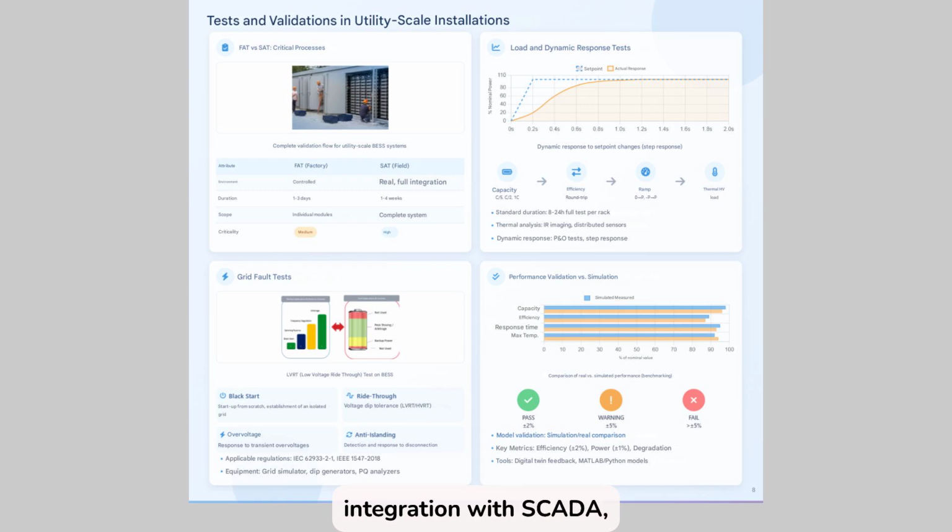Full integration with SCADA, grid, and inverters. Can last from 1 to 4 weeks. The entire system is tested. High criticality. It is the final filter before operation. Many thermal and electrical failures occur due to poorly executed or incomplete SATs.